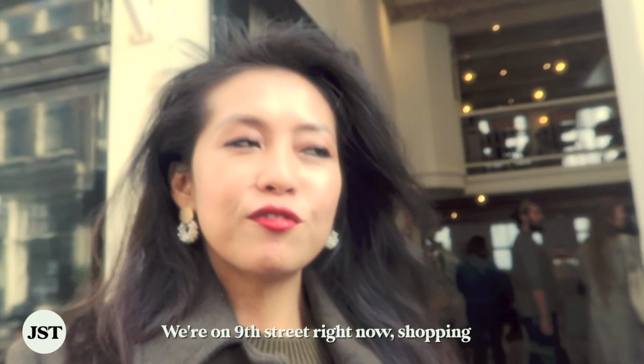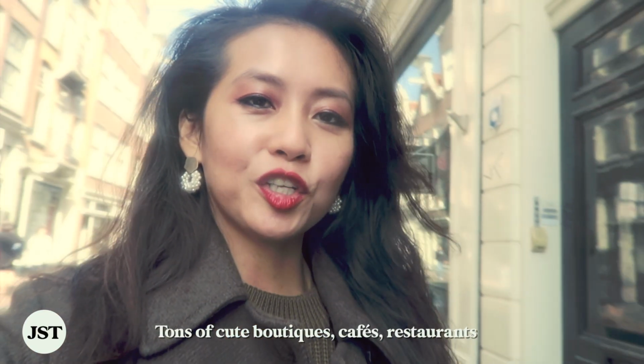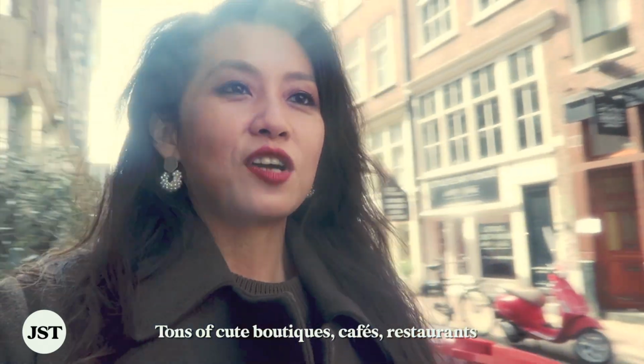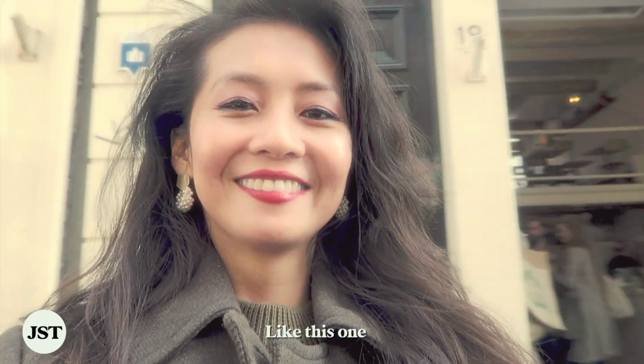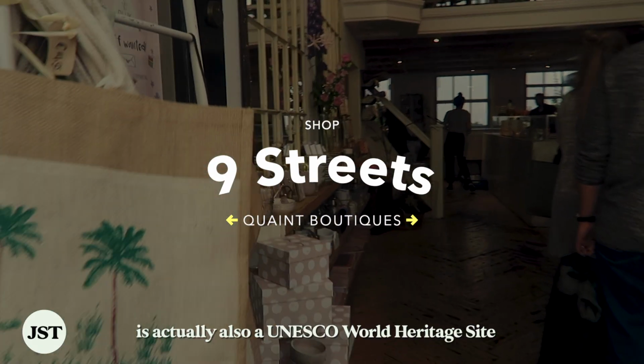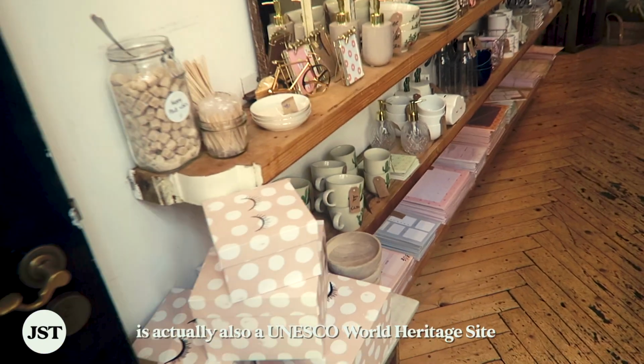We're on 9 Streets right now shopping. Tons of cute boutiques and cafes and restaurants, like this one. Or as locals call it, the Rijksmuseum is actually also a UNESCO World Heritage Site.